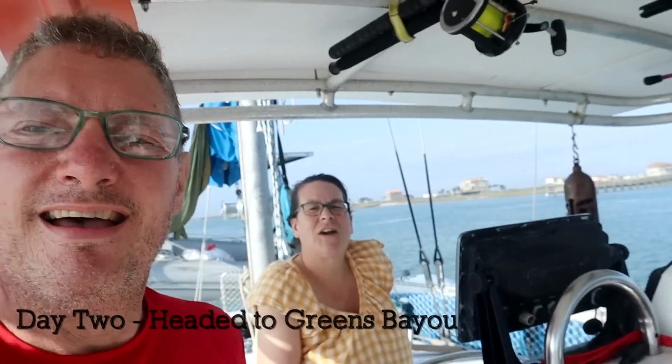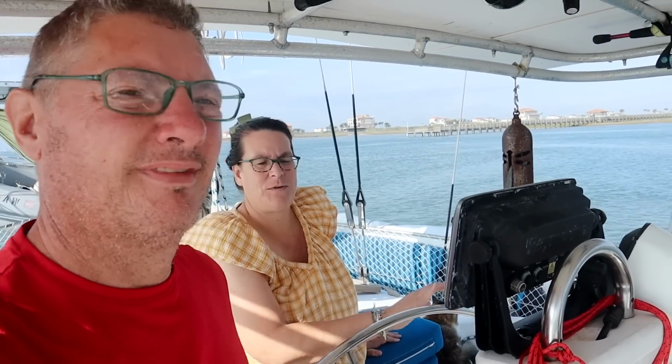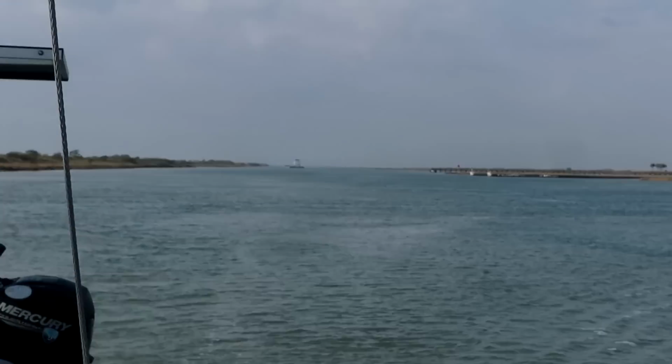I don't remember what day this is, but we're on our way. It's Friday. It's been a week since we left Port A. Today we had heavy dense fog until almost 10, so we're going to have to split our day in half with an anchorage. But today it's barge roulette. So I got 2 barges up in front of us. This guy behind us, and there's one behind him.